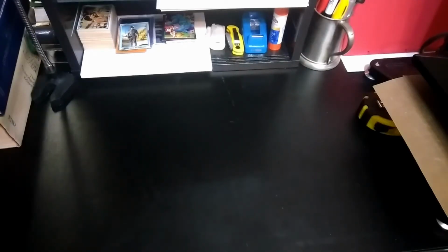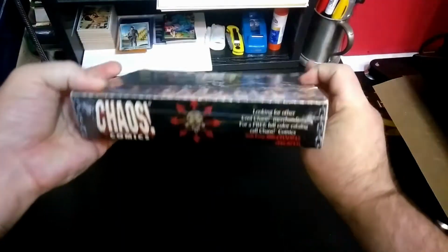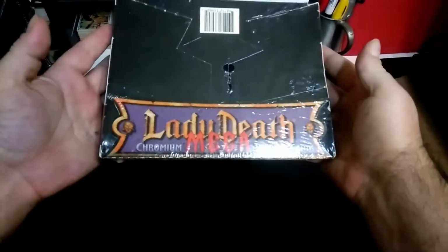Alright, now we're going to move on to the C's. Now, I am going to do something that I kind of debated on, and I'm going to do the Chaos Comics cards, which include Lady Death and Evil Ernie, with the Chaos. So that starts off with a box of Chaos Comics Lady Death Mega cards.